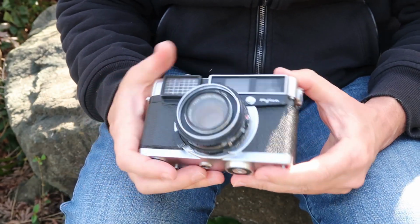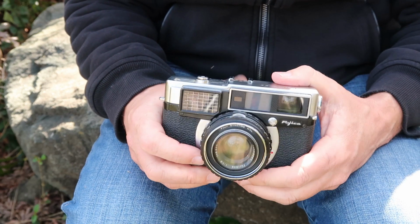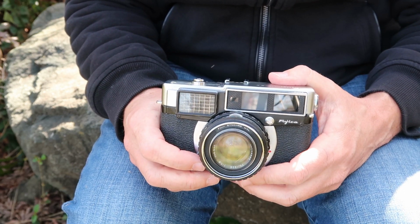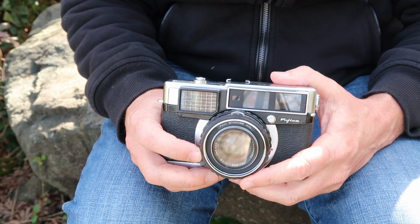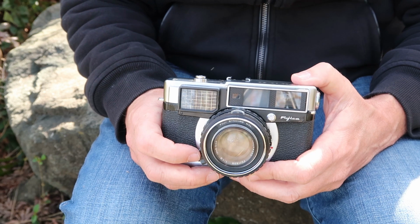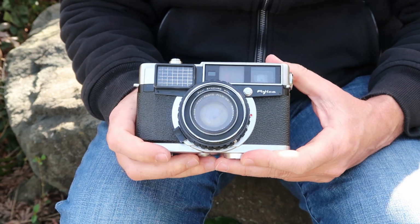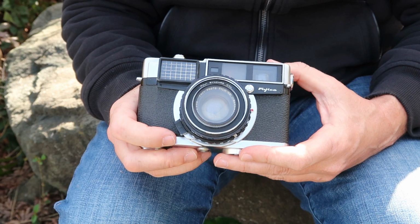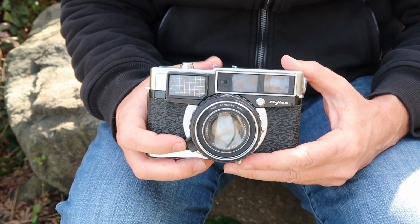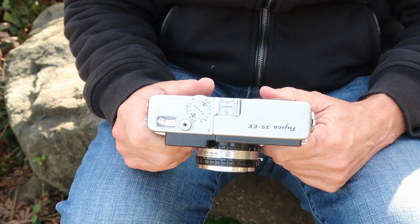The Fujica EE is kind of an oddball looking camera, but for all that it's really interesting. The layout was made quite convenient, and a lot of intelligence was applied to it. But if you are unfamiliar with these cameras and you pick one up, it might take you a little bit of time to figure out exactly where everything is and how it works. So let's go ahead and cover the controls, layout, and functions of the camera, starting at the top.